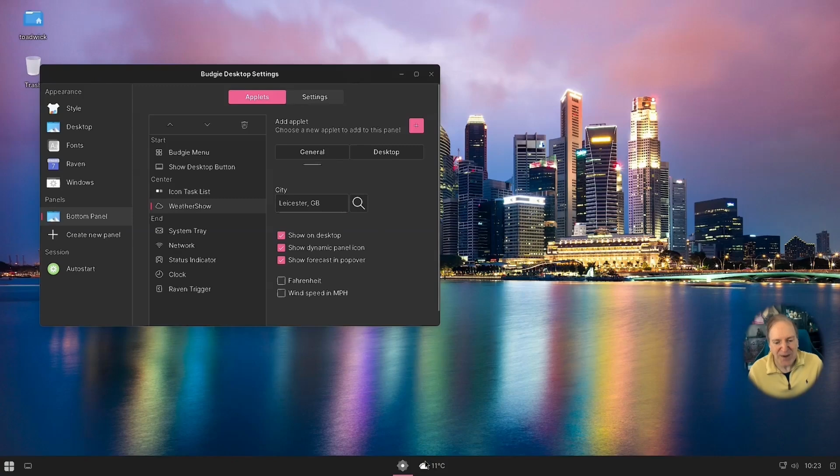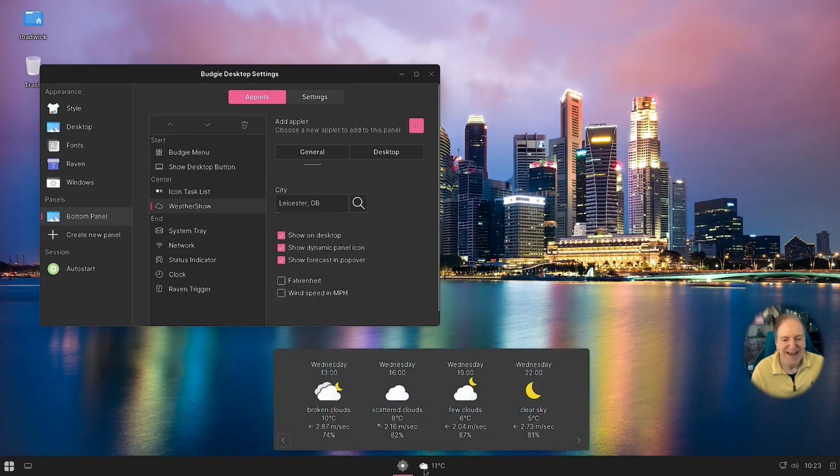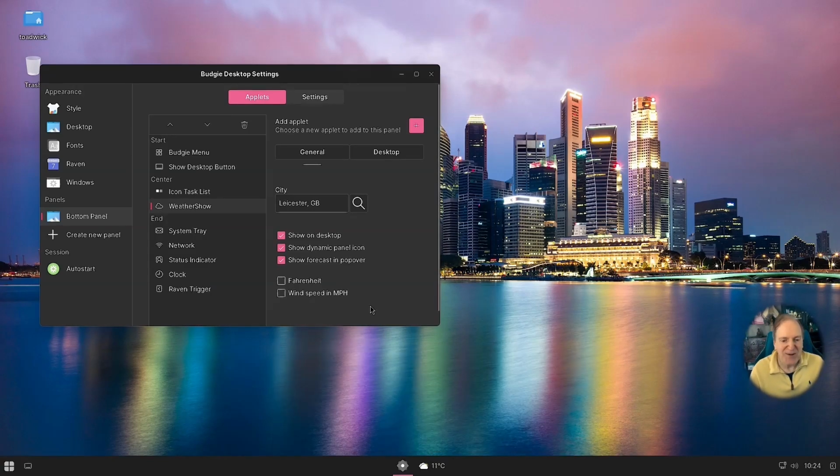And then here, by clicking Show Dynamic, you can see the temperature actually show up. So it's actually 11 degrees. And then if you want Fahrenheit, you can check the Fahrenheit box, and then that'll change, showing 51 degrees. Excellent. So there you go. A moderately nice day there in Leicester. And of course, if you want to try another town like my old favorite, Bedford, and pop that in there, hit enter. And there you go. It looks like the weather's about the same.